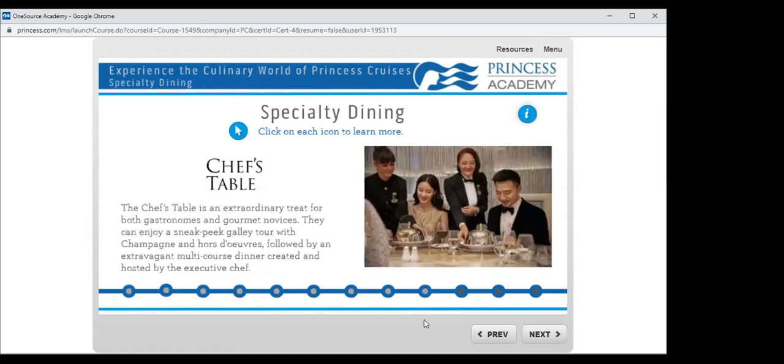The Chef's Table. This is something pretty cool. An extraordinary treat for both gastronomes and gourmet novices. They can enjoy a sneak peek gallery tour with champagne and hors d'oeuvres, followed by an extravagant multi-course dinner created and hosted by the executive chef.